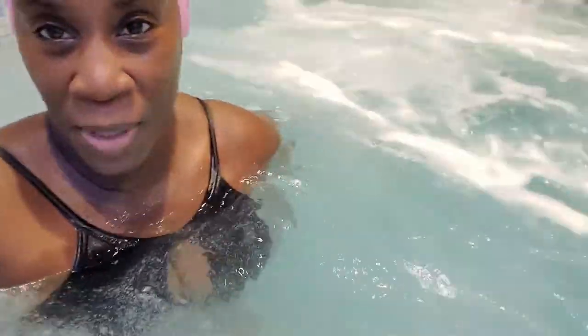This is the hot tub. And it's much needed. There's always issues with it though. Sometimes the motor is not running and stuff. But today it's okay. I think they fixed it.